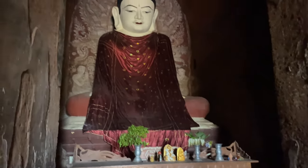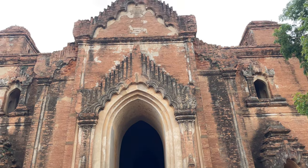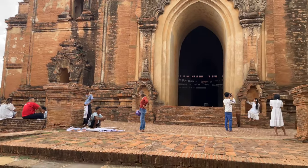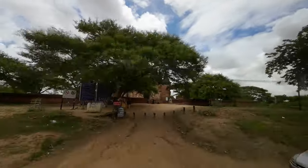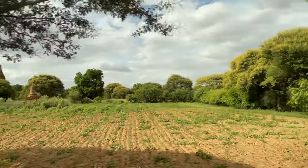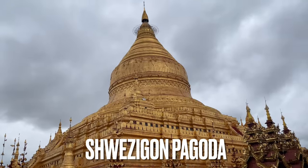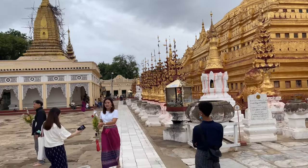Oh, wow. This is really nice. And so here is the entranceway. So it's kind of cool. The locals are over here taking pictures. So here is the massive chetty. How amazing is this? Yeah, that is quite cool. It's a popular place for people to come and take their pictures.